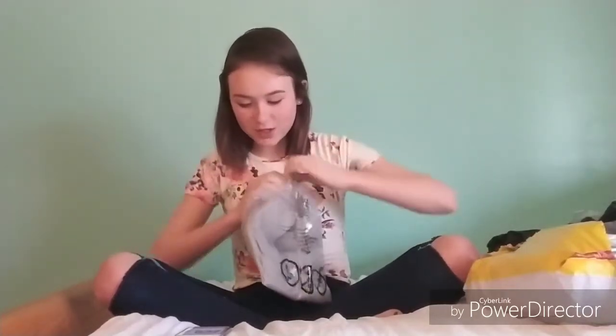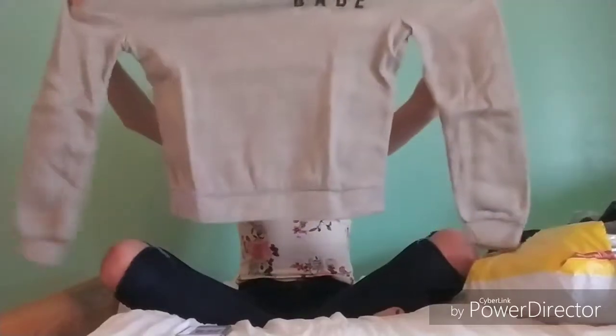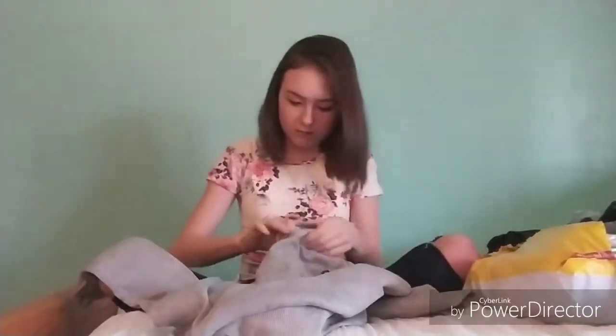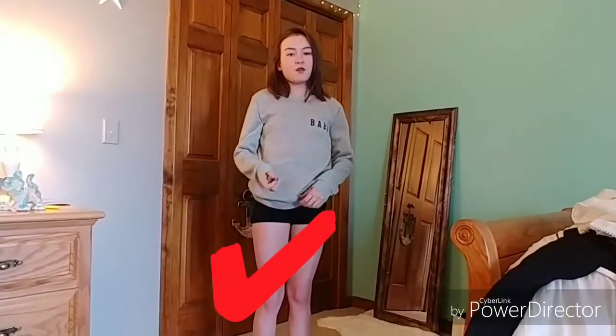This is a light gray letter print sweatshirt. I got a small. It was originally $14, now $6. Oh, wow. This is thin and stretchy. That's so soft. This is really thin, but that's good. Like if it's just a cool day, it says babe on it. I definitely like this because it's really, really soft and comfortable, and the sleeves are long enough, turns out, and it's really warm. So if you need to wear this when it's cold outside, you could, because it's really warm.